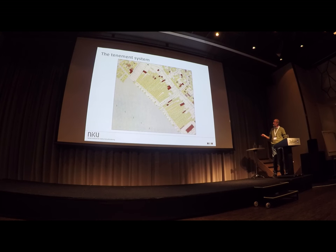You see the buildings here, the building rows, which consist of these separate buildings but built end to end. And then you have these passageways that serve the two buildings on either side. And this is what we call the tenement system, the double tenement system. And the property boundaries have remained remarkably stable over the years. There's not much displacement in how the buildings have been laid out, despite the town being destroyed by fire again and again and again.